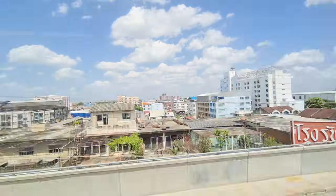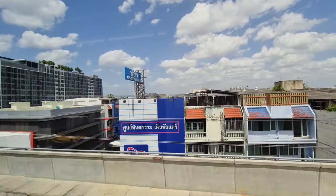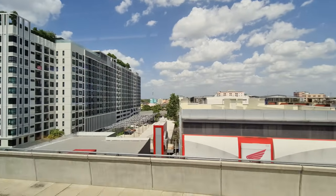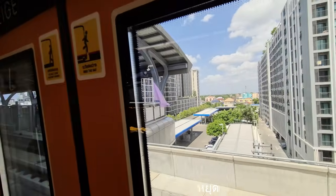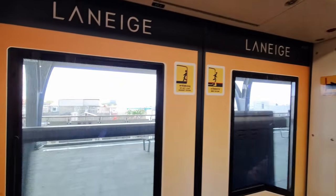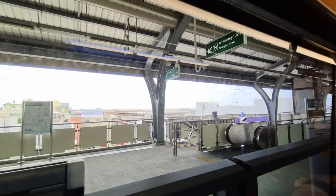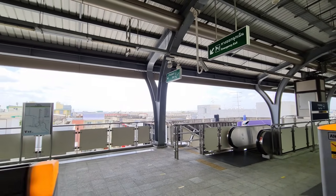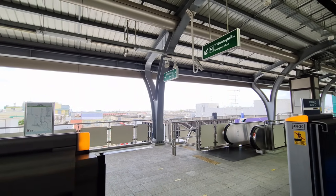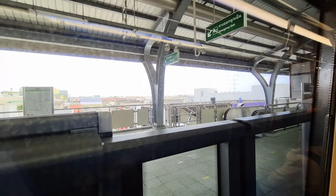So let me show you a bit on the other side as well. Back, you can see the planes of the airport. Yeah, but I remember after this there's gonna be a big screen, so we're not gonna have a nice view of the airport.